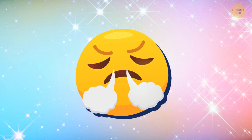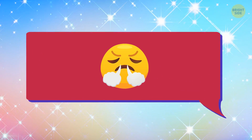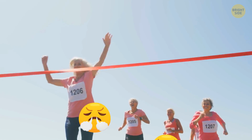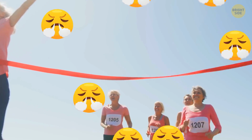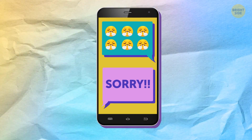Look at this emoji. Many people use it as an angry face to show they're mad. But originally, this emoji was called Look of Triumph. It was supposed to indicate that a person has succeeded in something. Now, so many people have been using this emoji in a different way, the new meaning is also acceptable.